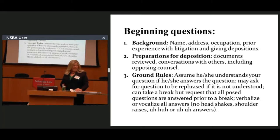When you are conducting your deposition, it's okay to use notes, an outline, or a checklist during the deposition to make sure that you have covered every area of testimony that you intended to cover going into that deposition. But you should refrain from attempting to stick to a script.